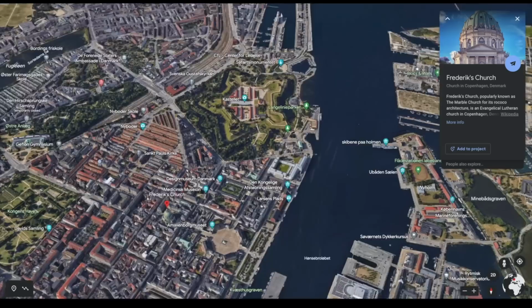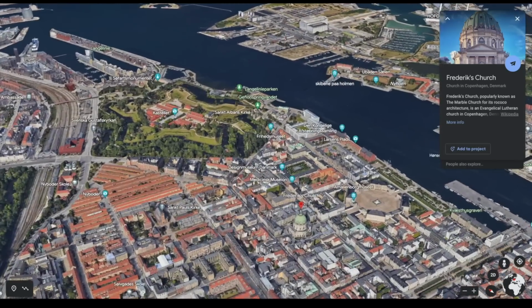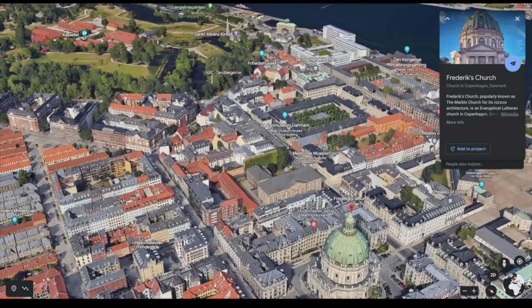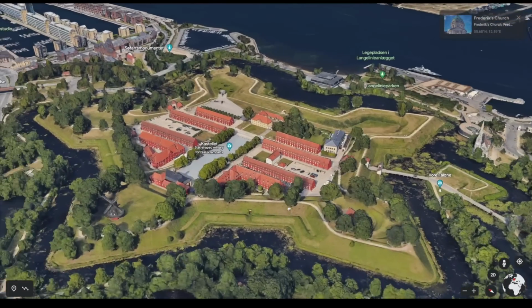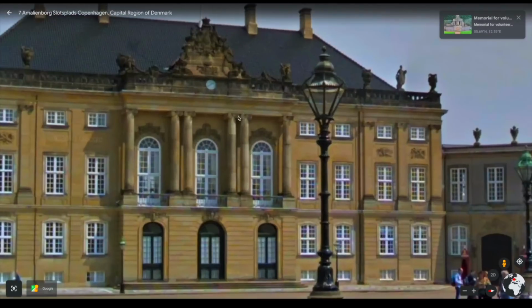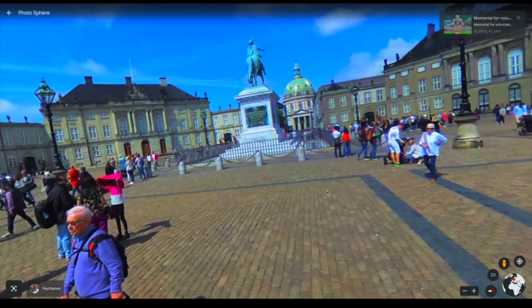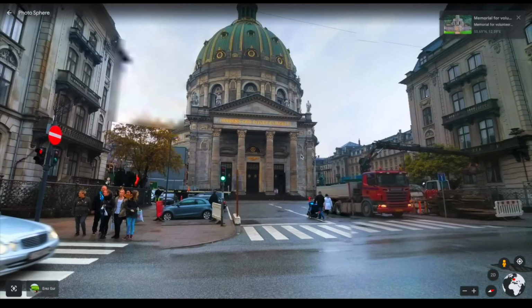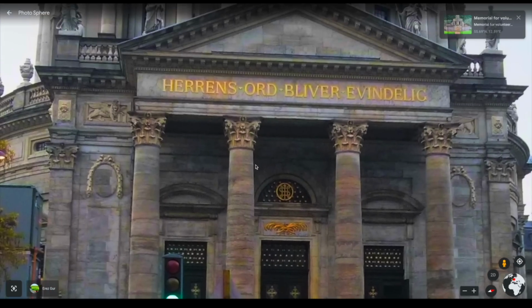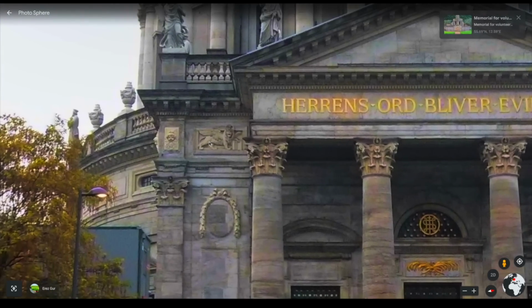I want to show you all the surrounding area and how cool this star fort really looks. And these buildings that are, in my opinion, connected to the Frederick's Church. I'm sure that all of this stuff is connected through tunnels. We have shown this in episode 42. Now, let's go check out the Frederick's Church and let's see what we have here, right on the front of their church, showing us that this was linked to everything that we have talked about.